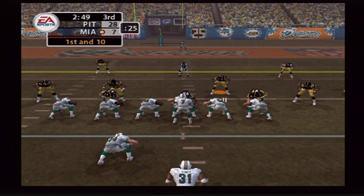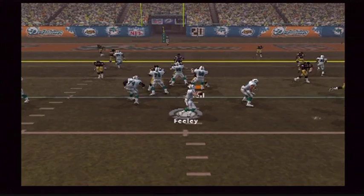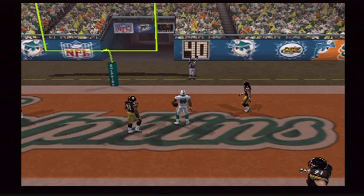Key series here as they're in the red zone trying to stay in the game. He'll pass on 1st down. Looks to the end zone. Touchdown. And this one isn't quite over.